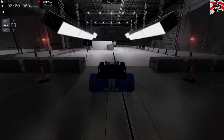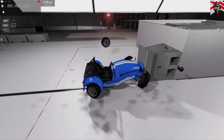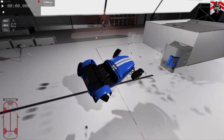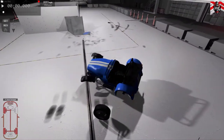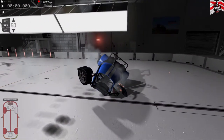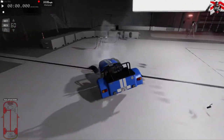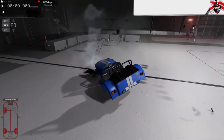Here we go. Nearly 100 miles an hour. Oh, again! Now you would sit in that car in an accident and think that you were in trouble, but look how that's held together. Really, really good. That has surprised me.